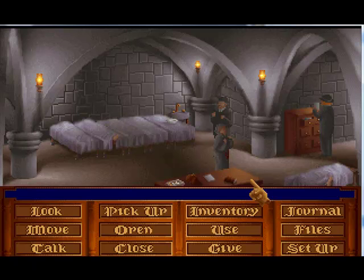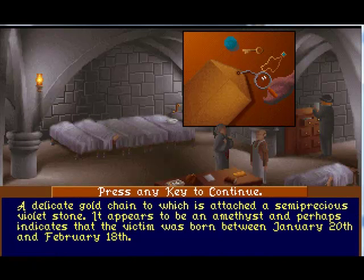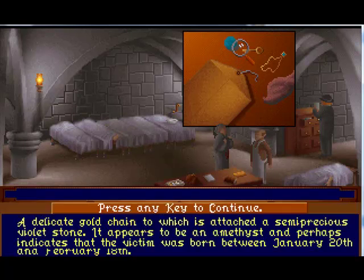Sorry, I'm a bit discombobulated because I tend to do this in a completely different order. I'm a bit out of sorts from how it is. There's a large key, facial powder, a charm bracelet, a delicate chain which is attached to a semi-precious violet stone. It appears to be amethyst and perhaps indicates the victim was born between January 20th and February 18th.